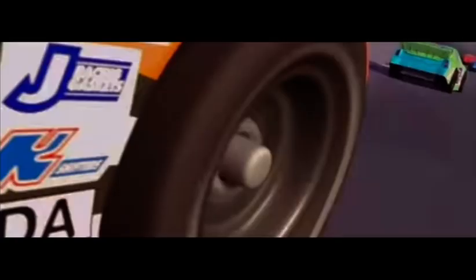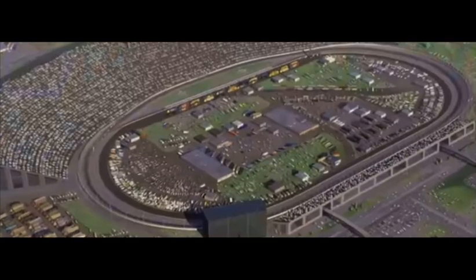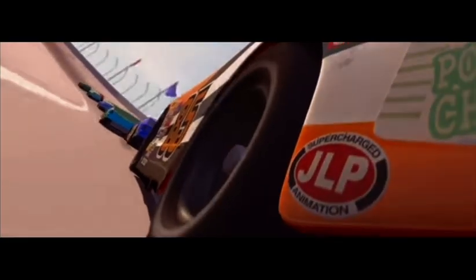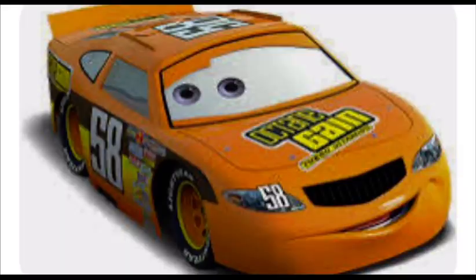Starting off the top 5, we got Racer 85. I'm going to start off by saying that I actually really like his design. I think it just looks really good on him, especially his color combo too. His color combo also reminds me of a Cars 1 racer who I actually really like.